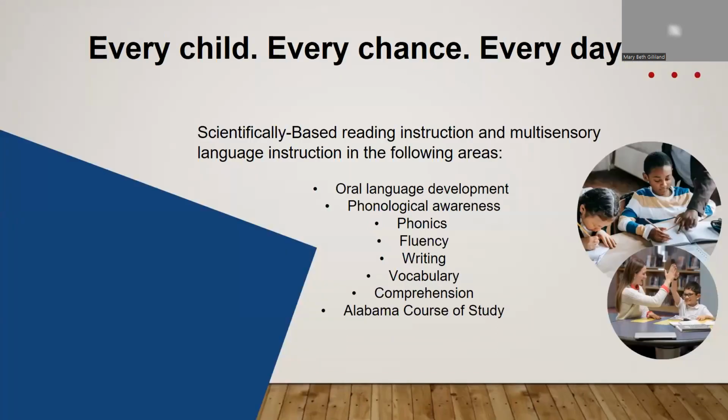On this slide, we have information about the different parts of Tier 1 instruction, which is the main reading instruction for all students. You see right here the scientifically proven instructional components. These are the essential elements that are backed by research and help students learn effectively. That's oral language development, phonological awareness, phonics, fluency, writing, vocabulary, comprehension, and the Alabama course of study.